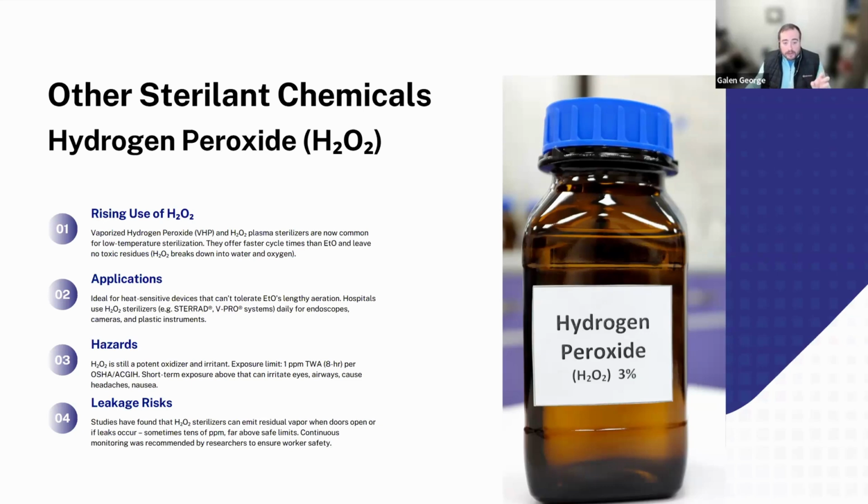It's considered a greener sterilant in that sense, and the FDA just formally recognized vaporized hydrogen peroxide as an approved sterilization modality.